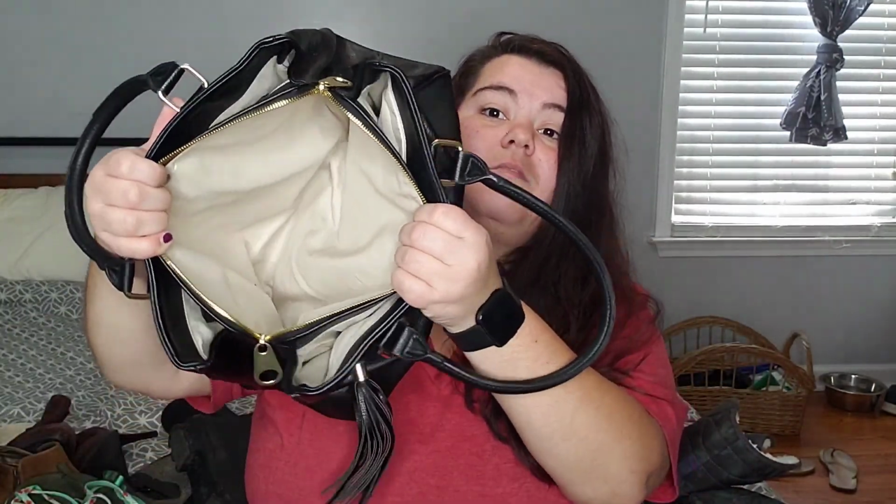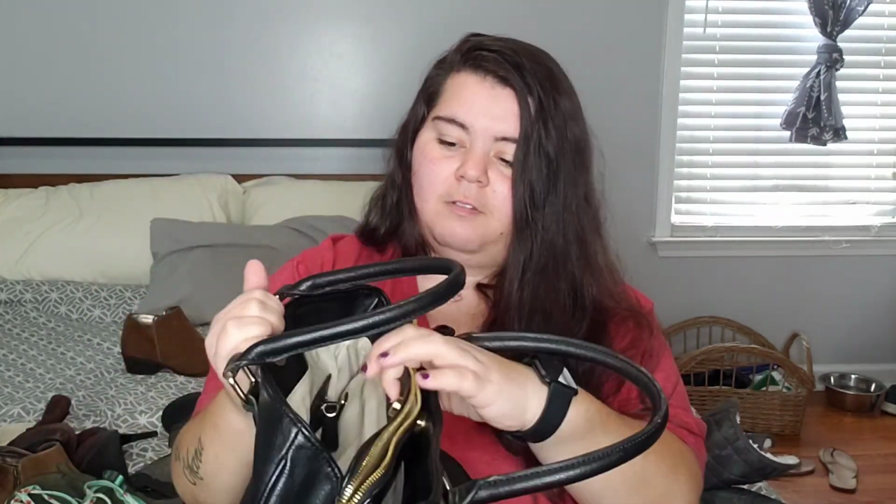It's a black and gold tote bag. The inside is immaculate. There's nothing. It's Kate Landry. So not a great brand, but I can probably get $20 for this. And I did notice when I was photographing, the handles are a little bit worn. There's a little bit of rubbing right here on both handles, but that's not a huge deal. The bottom is clean, so that's pretty good.